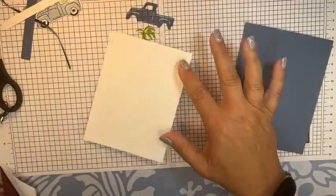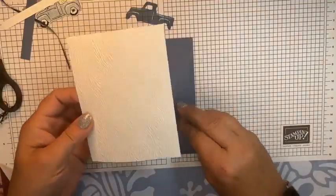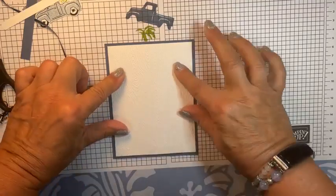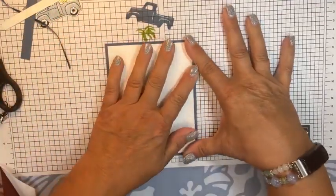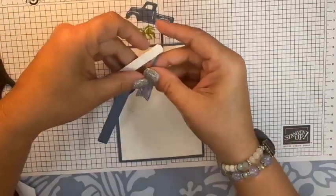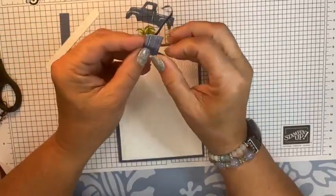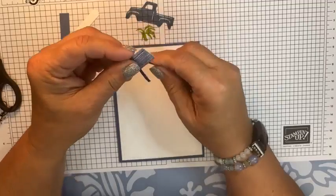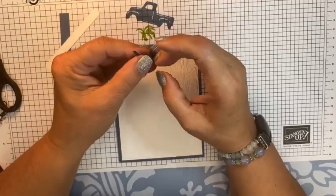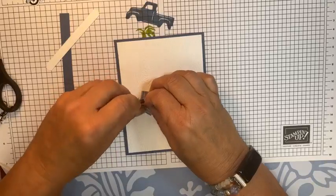And then I'm just going to do this across it for a little bit of extra oomph, so it has a little bit of extra stick to it. And then I'm just going to place it on my card front, okay? And then I'm going to take my little banner piece and my ribbon. I think I'm going to wrap my ribbon around there twice. We'll see what it looks like. Yeah, I think twice is going to be fun. So I'll wrap it around twice, and then I'll tie my knot.